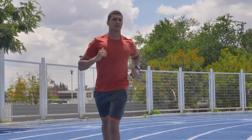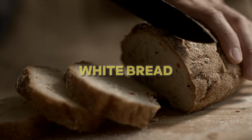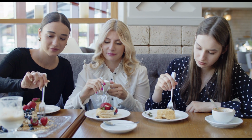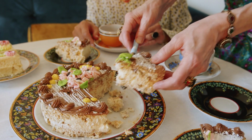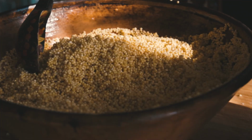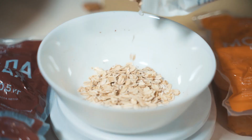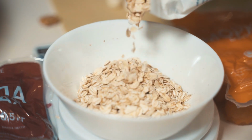triggering inflammation. Refined carbohydrates. Refined carbs, such as white bread, pasta, and pastries, spike blood sugar levels and promote inflammation. These high glycemic foods contribute to the production of inflammatory markers, which can make joint pain worse over time. Tip: opt for whole grains like quinoa, brown rice, and oats that provide sustained energy without the inflammatory backlash.